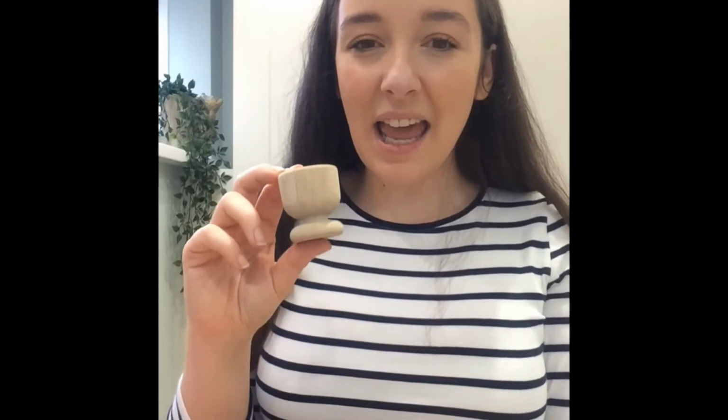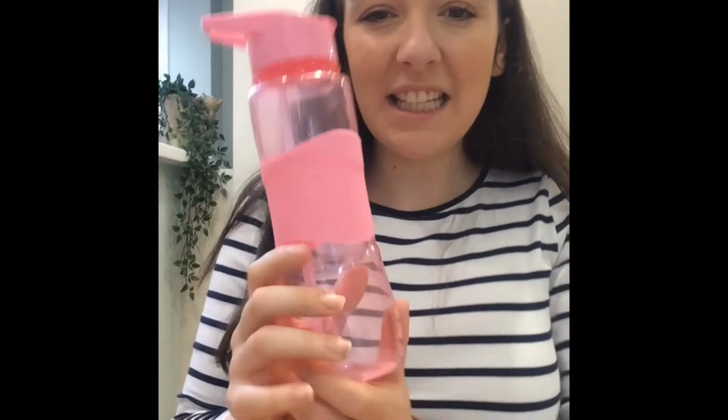Let's see if you can guess this one. This is an egg cup. I wonder if you can guess what this egg cup is made out of. It's made out of wood. Wood.